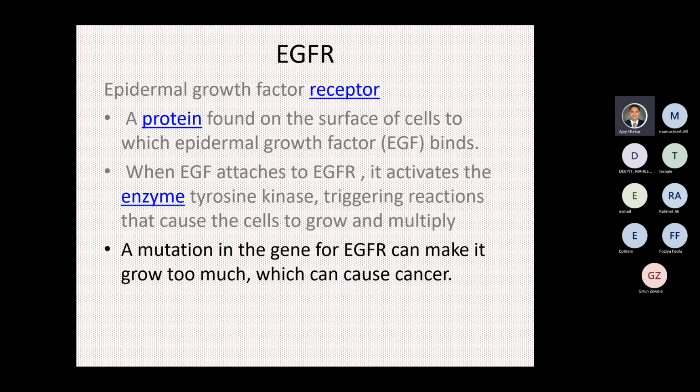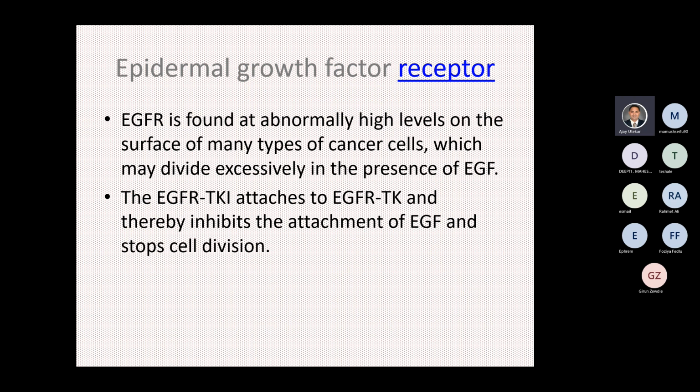So the epidermal growth factor receptor is basically a protein found on every cell, to which epidermal growth factor binds. When EGF attaches to the EGF receptor, it activates the enzyme tyrosine kinase, which triggers reactions that cause cells to grow and multiply. A mutation in the EGFR gene can make it grow too much, which will cause cancer. EGFR is found at abnormally high levels on the surface of many types of cancer cells, which may divide excessively in the presence of EGF. The EGFR TKI attaches to the EGFR receptor, thereby inhibiting the attachment of epidermal growth factor and stopping cell division.